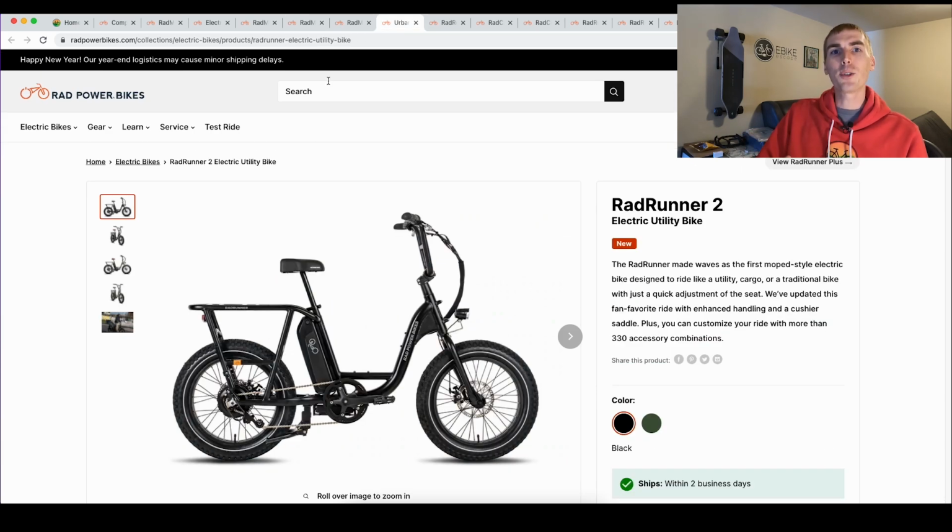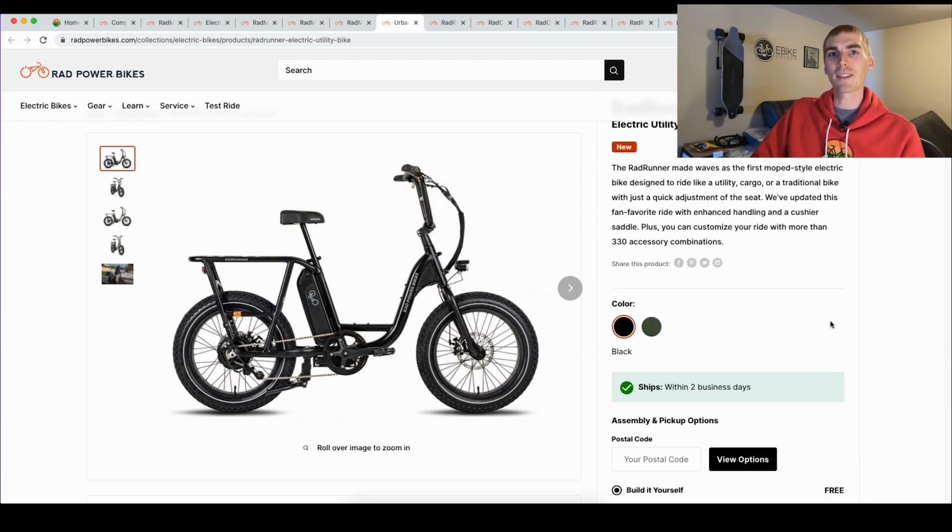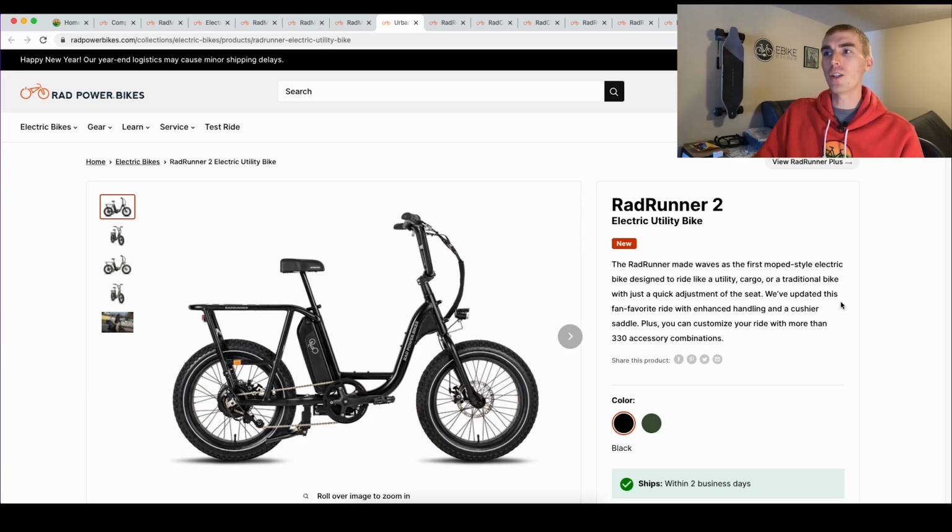Okay, let's move on to the other electric bike in Rad Power Bikes' fleet that's priced at $14.99. This is, of course, the brand new RadRunner 2, just announced late in 2021. I just unboxed mine the other day. Can't wait to get that review out. It appears to be a super fun electric bike to ride, and I'm excited to check it out further.